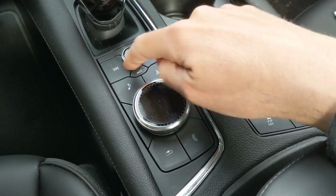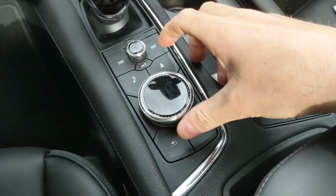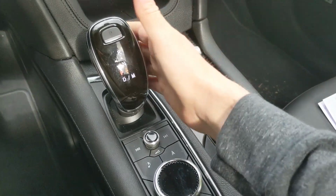And then these buttons are just black plastic. Like, they could have made them rubber wrapped. They could have made them out of a different plastic. There's a lot that could have been done here to make this vehicle nicer.